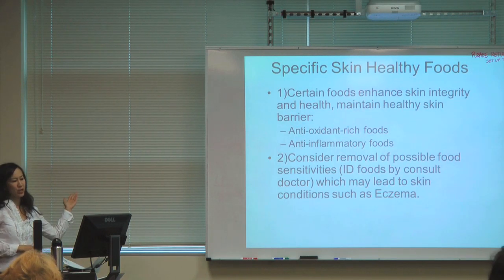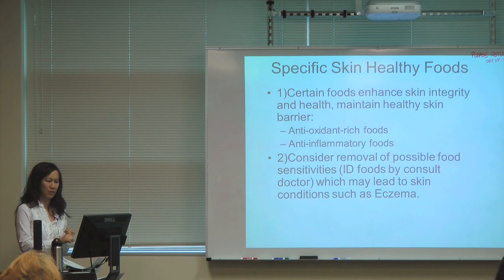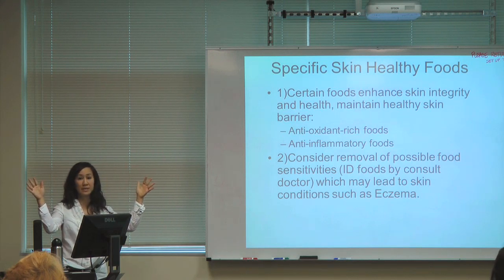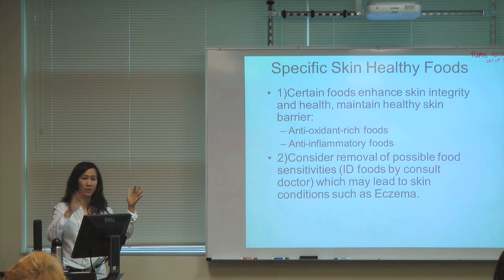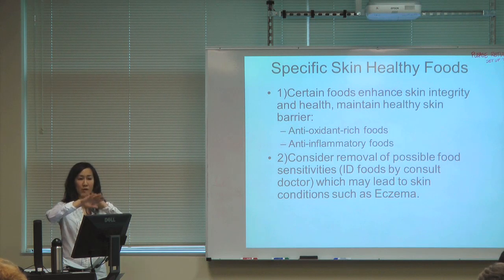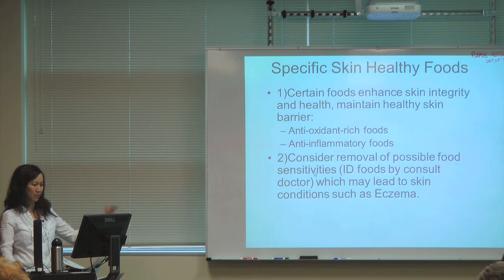Okay, so big picture, the principles here are, number 1, eat certain foods to enhance skin integrity. Number 2, there are some skin conditions that are aggravated by food intolerance. Actually the overarching term is food sensitivity, and within that there's food intolerance and food allergy. People say, oh, I think I have a food allergy, but do you have a food intolerance or a food allergy? They're different. The overarching umbrella term is food sensitivity, which refers to both allergy and intolerance.